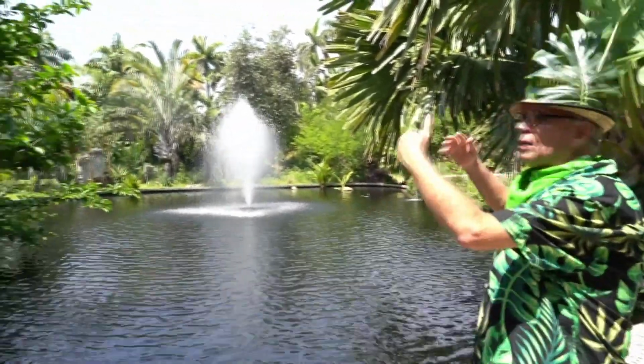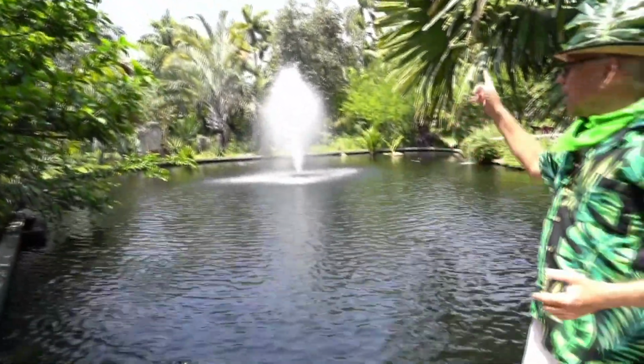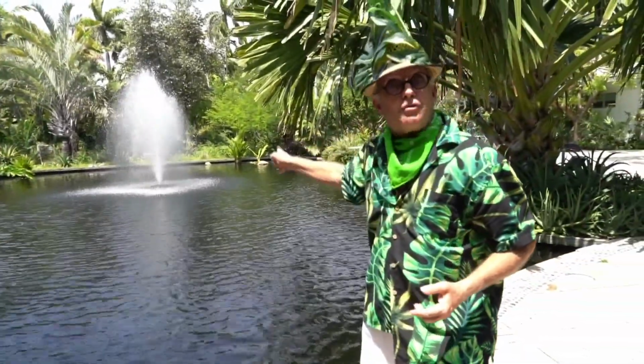This garden was redesigned in 2011 by landscape architect Raymond Jungles. He moved 85% of all of the trees. At that point, it was only 2.5 acres. To make it look larger, he built this huge water feature to reflect the sky and the plants to make it look larger. It also cools the office area.